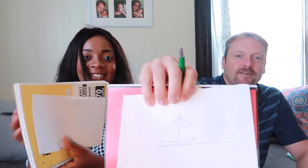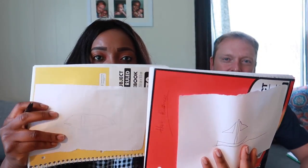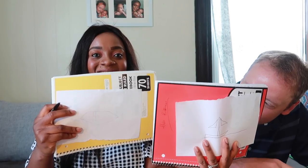Alright, guys, let's go ahead. Let's see how it looks. Let's show it together. You guys, I don't know if you can see. Mine is very thin. Yours is not a boat, it looks like a diamond. It's a boat. It looks more like a diamond. Stop.